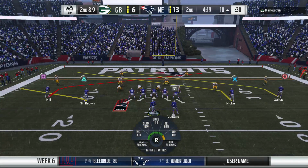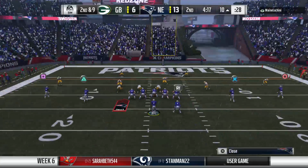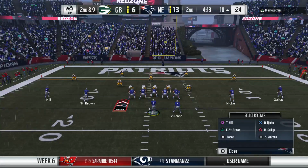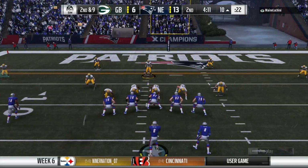Gun, gun! Gun, gun! Gun, gun! Gun, gun! Can't believe they let you play.